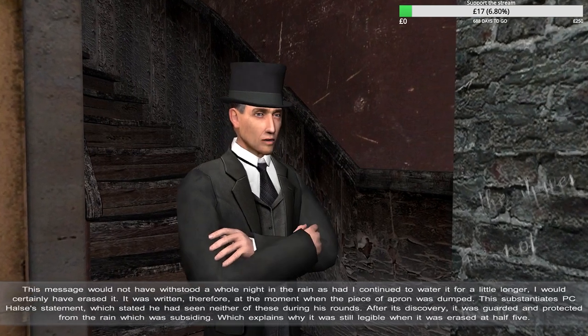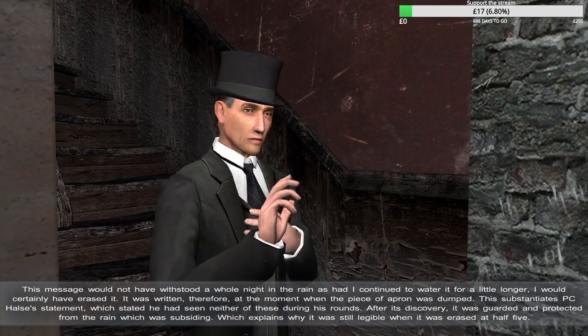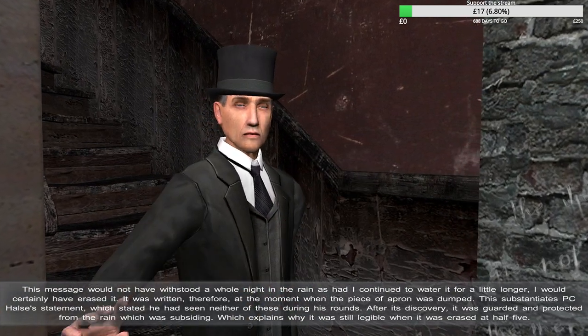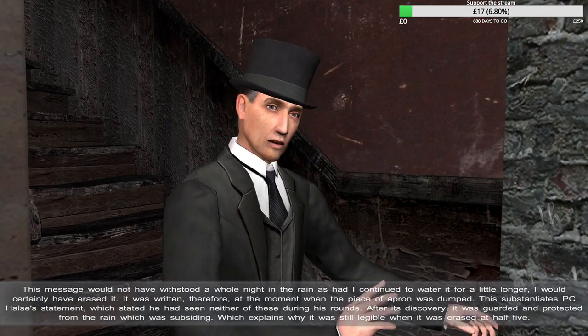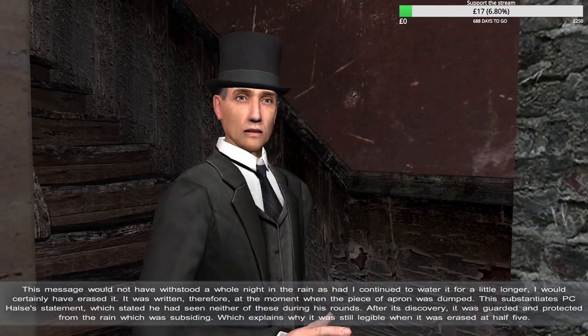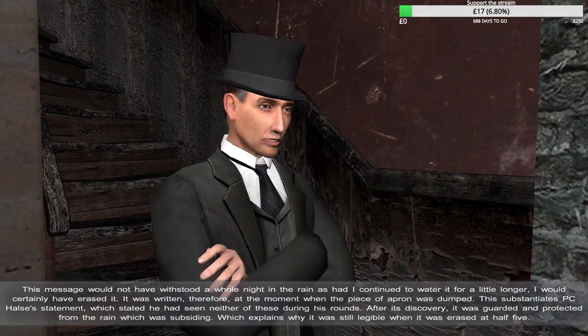This message would not have withstood a whole night in the rain, as had I continued to water it for a little longer, I would certainly have erased it. It was written, therefore, at the moment when the piece of apron was dumped. This substantiates PC Hulse's statement, which stated he had seen neither of these during his rounds.